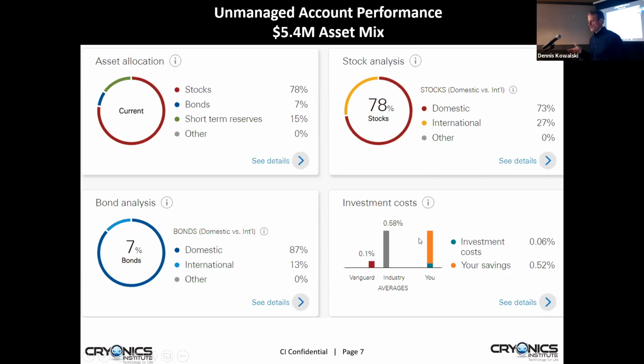This is our unmanaged allocation, and you can see our cost, 0.06 basis points. So that's like nothing. That's as low as you're going to get. If we were to go to a professional, it would be two decimal places to the left of 1.something%, which is typical from full-time financial planners, but we're very low going through Vanguard, and we play the long game.